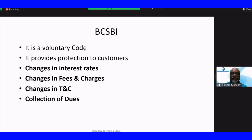It is totally a voluntary code. It provides protection to the customer and explains how the banks are expected to deal with the individual customer in day-to-day operations. It is regarding changes in the interest rate, changes in the fee charges, changes in terms and conditions, and even collection of dues from the customer. It is about the recovery.